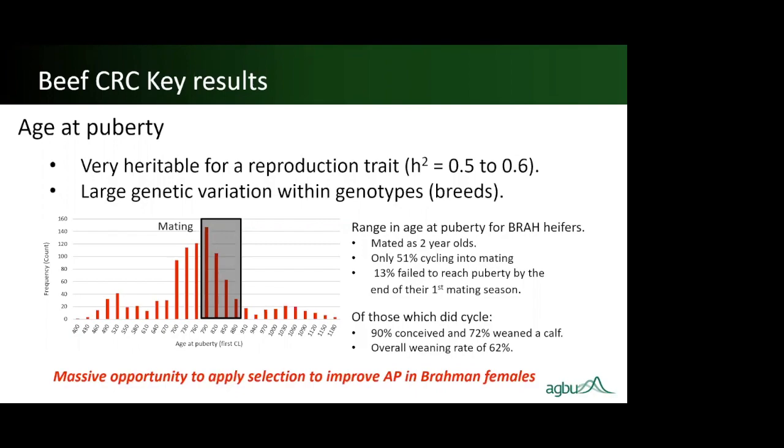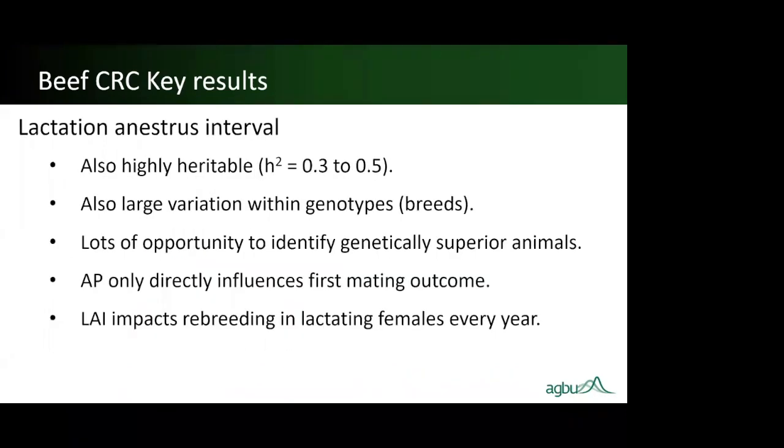I think the key result here is with this high heritability and large genetic variation, there is huge opportunity to apply selection to improve age at puberty in Brahman females. And that was certainly the case for tropical composites as well. For the lactation anoestrus interval trait, we also saw high heritabilities. The composites had a heritability of 30%, the Brahmans 50%. Again, large variation within these genotypes, which means we've got lots of opportunity to identify genetically superior animals.